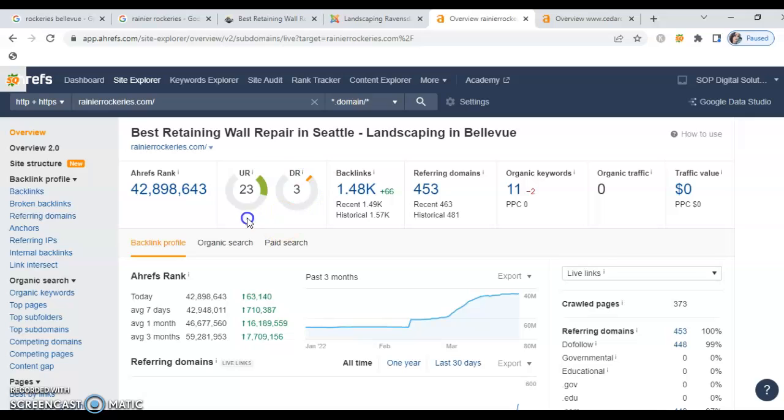So the first part that I want to explain to you, which is crucially important right here, is your UR and your DR. Now, your UR is your trust factor. Your DR is your power factor. These two numbers are determined by backlinks. A backlink is a shout out from another company to yours. There's a link between the two, and what that does for you is it gains you A, credibility, and B, exposure. You guys have 11 keywords that are being utilized in your content.